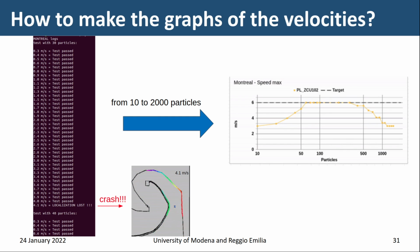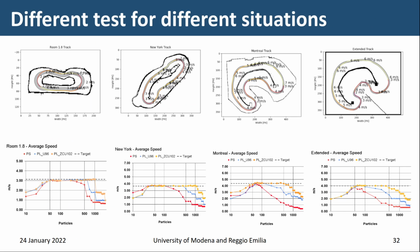This process was done from 10 to 2000 particles. With this type of method, we have made some tests on different types of maps that vary according to the size of the track.